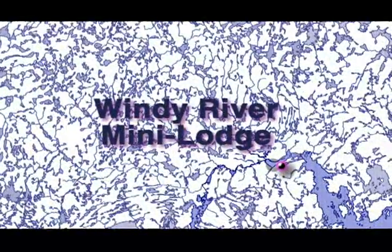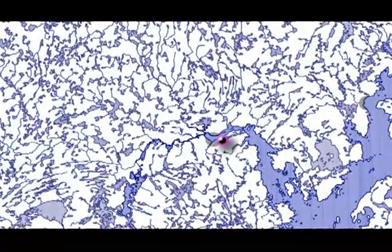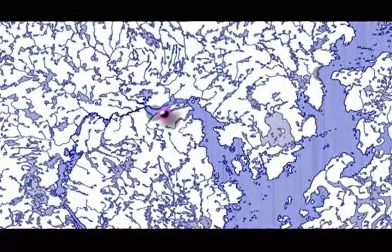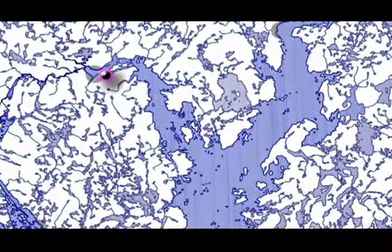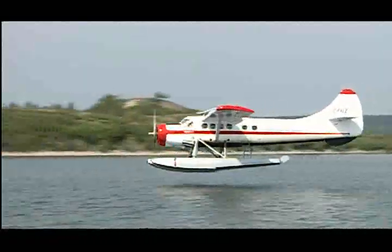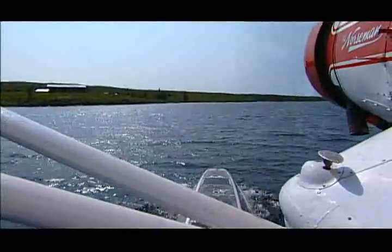And when you want to experience the tundra, venture to a point only 200 miles south of the Arctic Circle to reach the Windy River Mini Lodge. To get here, you'll cross over Manitoba into Nunavut and have access to Windy Lake, Smith Bay, and the North Basin of Nueltin Lake. By choosing any one of Nueltin's mini lodges, you're truly combining the conveniences of a main lodge facility with the freedom of an outpost camp.